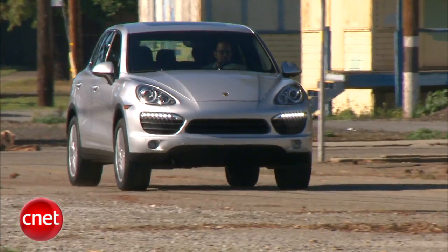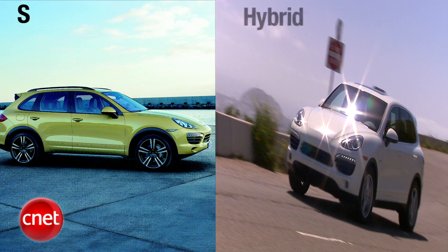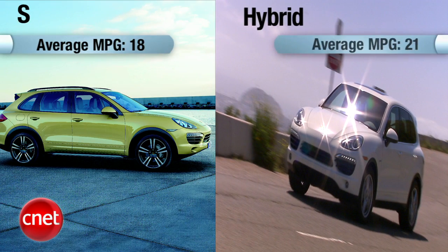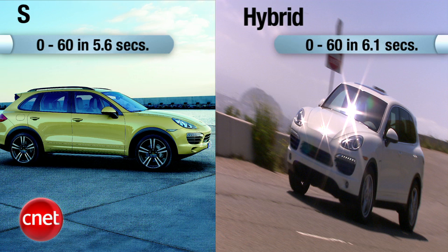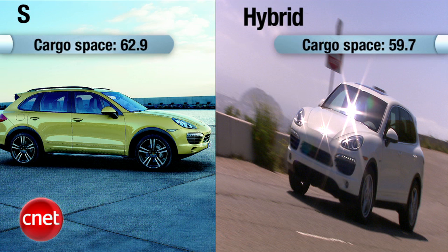Time for the bottom line. Let's put the Cayenne S up against the Cayenne S Hybrid. Average MPG, 18 for the S, 21 for the Hybrid, so you pick up 3 miles per gallon average. 0 to 60, 5.6 versus 6.1. The Hybrid's half a second slower. Curb weight, the Hybrid's 385 pounds heavier. Cargo space, the Hybrid holds 3.2 cubic feet less.